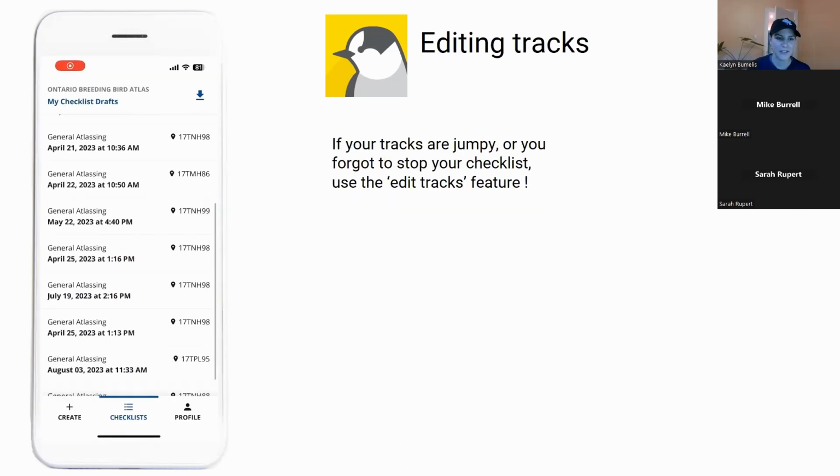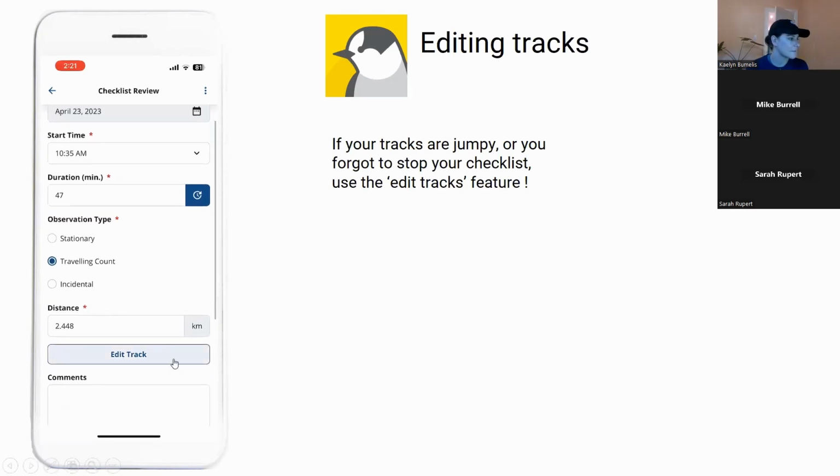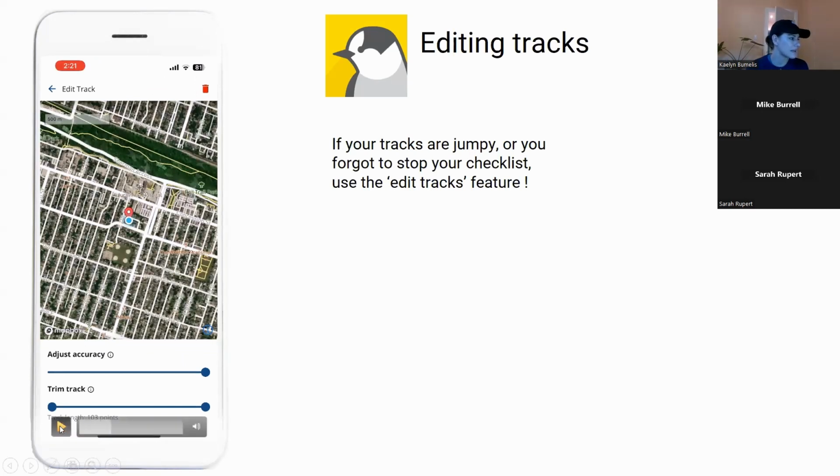Also, you can see all my drafts here, and I'm going to go into one of the drafts to show you how to edit your track. So if your tracks are jumpy, essentially you look at your tracks and they might bounce off a cell tower and all of a sudden you're flying into the middle of the lake or something like that, you can edit them. Or if you forgot to stop your checklist, you've driven away and now your track is following you down the highway, you can edit that as well. So I'm going to go ahead and edit my track here, press edit track. Automatically it's gone to where I am now.